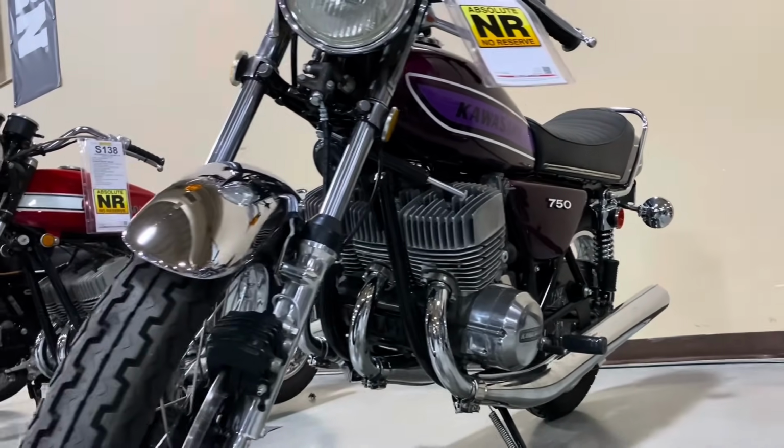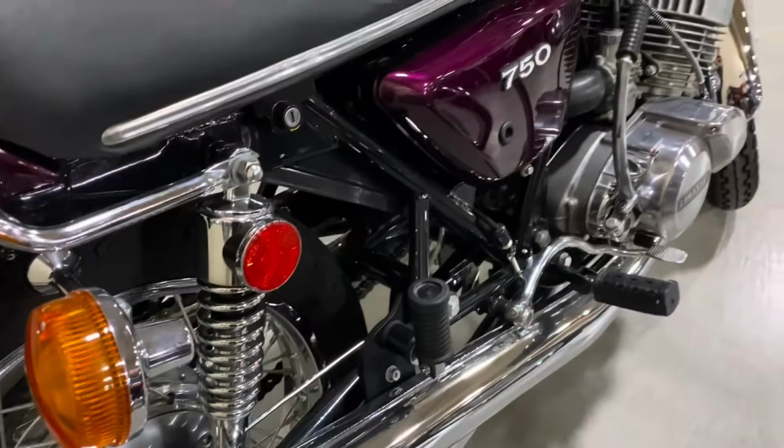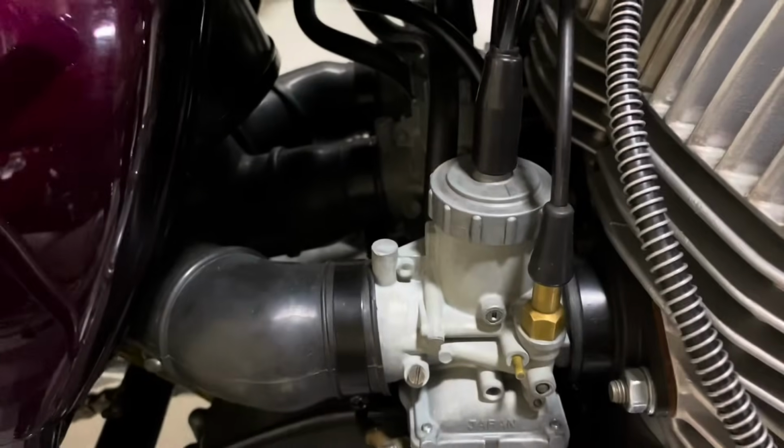Especially going back almost 50 years with this particular bike. And as we know, prices and demand for these things are white hot, on the rise. 10 years ago, this was an $8,000 motorcycle. Today, mid-20s conservatively, and I would expect that this one could even go well beyond that.